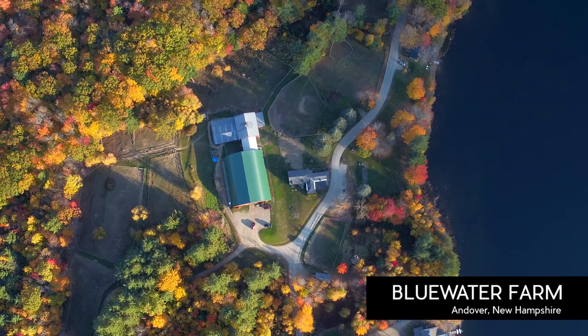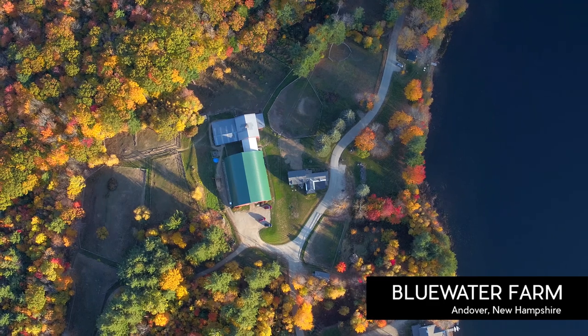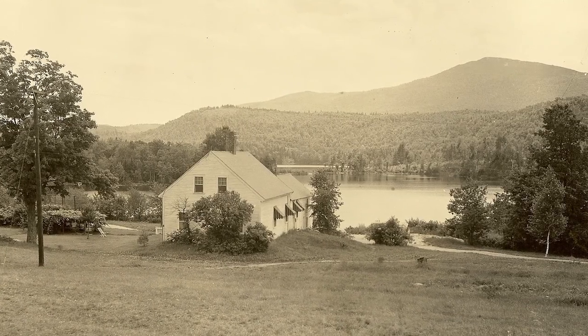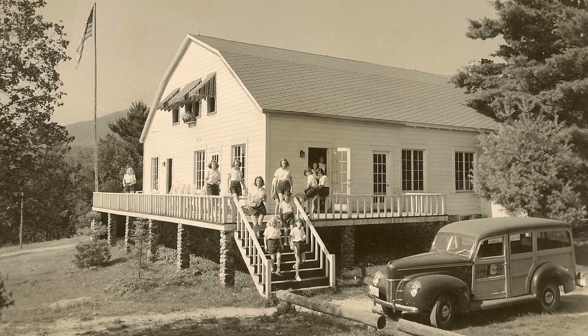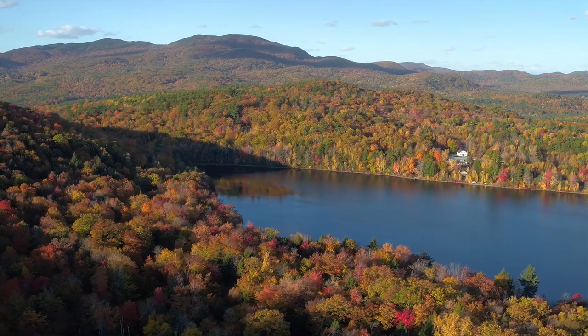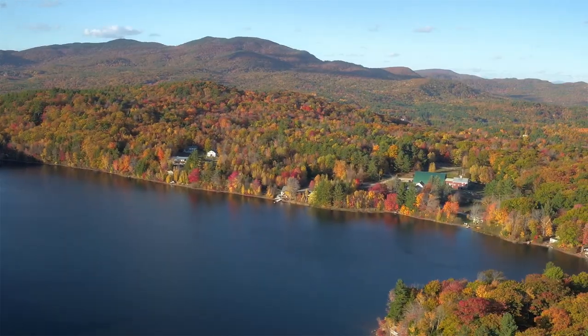Bluewater Farm is this piece of land in Andover, New Hampshire. This piece of property has been one piece of property for over 100 years. First it was a farm, then it was a girls' camp. I had had this vision in my head for a long time of a place on a lake with hills and mountains in front of it and hills behind it with horses on them. And then I came here and there it was.